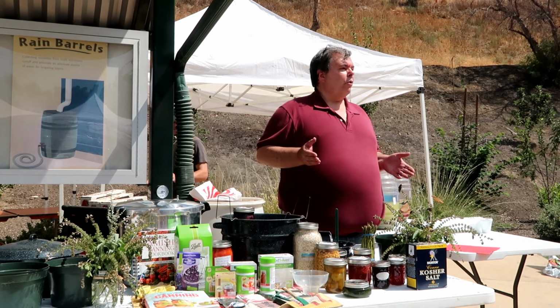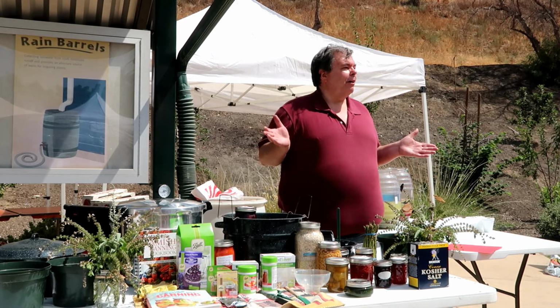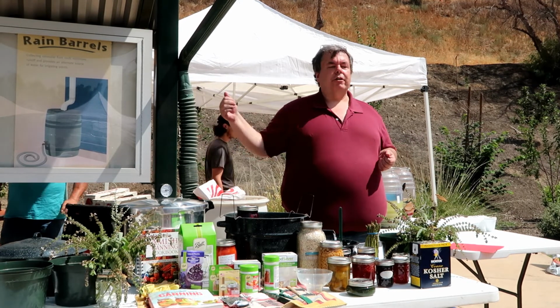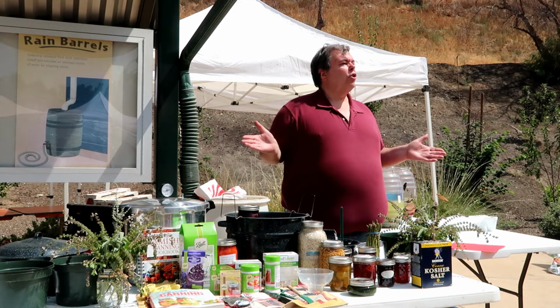You go down to the grocery store and you see jalapenos on sale for 50 cents to $1, buy it. Can it. Stick it on your hamburgers, or your meatloaves, your salsa. Stick it on your eggs in the morning, all year round.